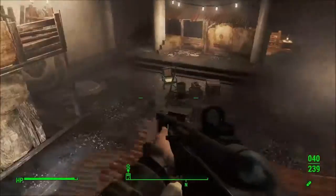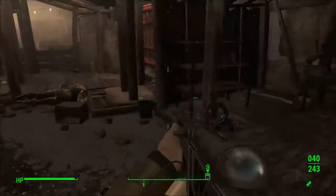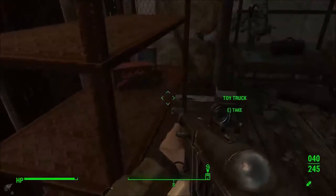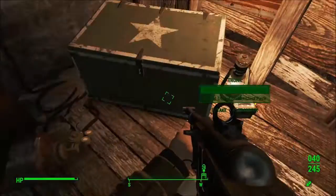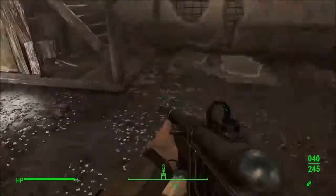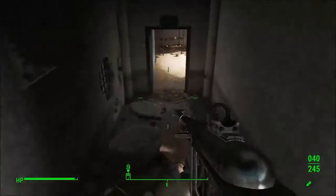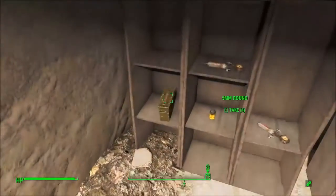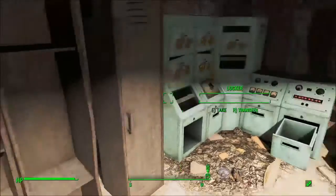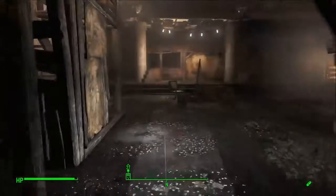But both groups kind of wiped each other out down here. Got a pair of raiders around here. And I think that's the only ones we've seen in this whole area. So let's get back up with the next elevator. Oh, that's something I was looking for, some useful loot, ammo and such. Also maybe let's go back and see if I missed another room somewhere.